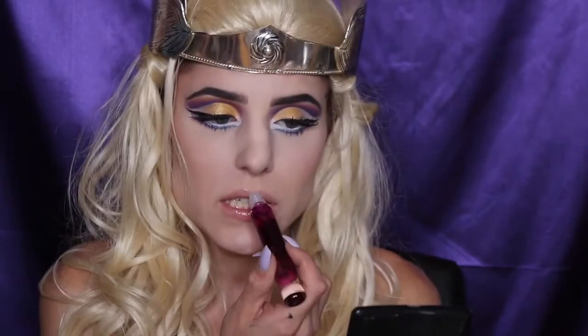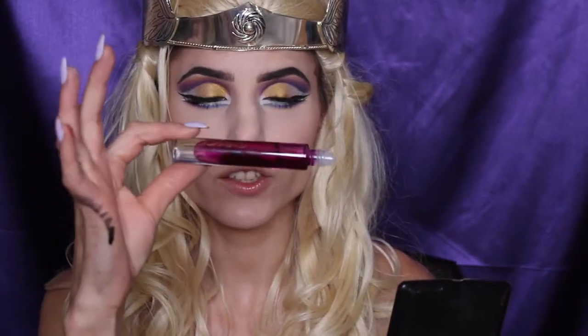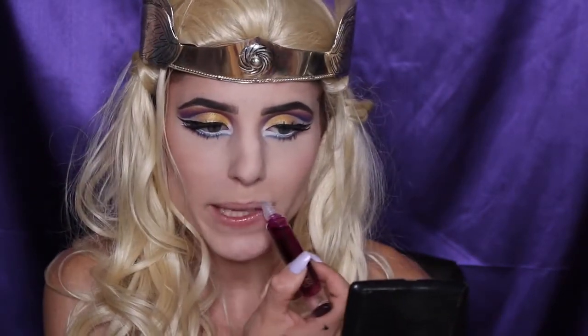As for the color, it doesn't look, you know, like purple. I did just lay it on its side for a second and it is like shifting, like the purple color definitely came up. I just think it's a really pretty, just natural gloss for your lips.